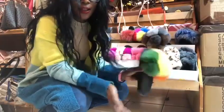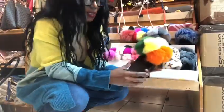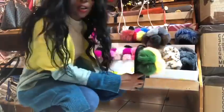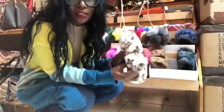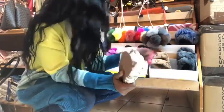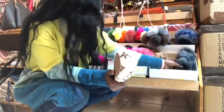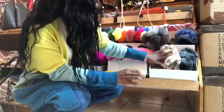Slippers now, huh? These are a must have. What you say? These are a must have. So these are the colors here. Then we have these ones. Yay for these. I love these. These are so soft. Look, here's the color. Here's another color. These are absolutely gorgeous.